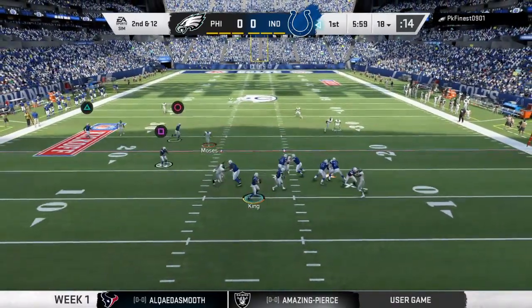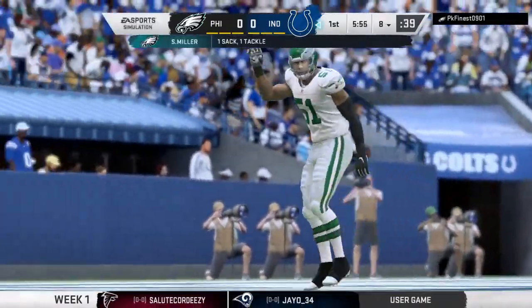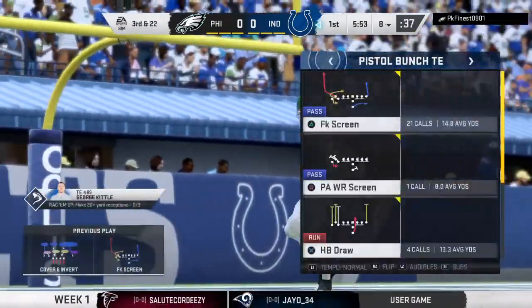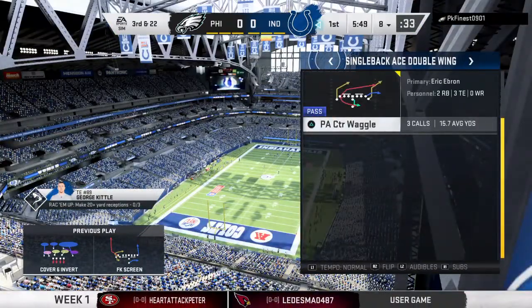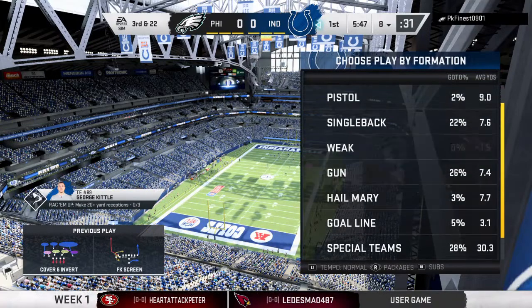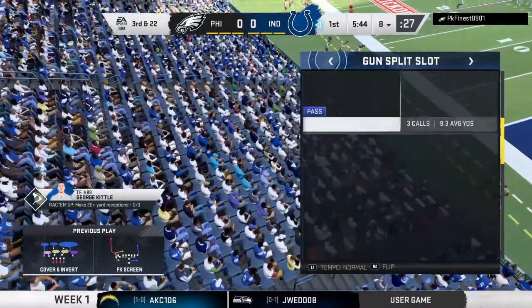Looking to throw on 2nd down. King. Pressure comes, and down he goes. The Eagles get there for the sack. 2 plays so far, a run and a pass attempt, and both have gone backwards. Probably not how they drew that up. Not at all. Looking for a better play coming up on 3rd.